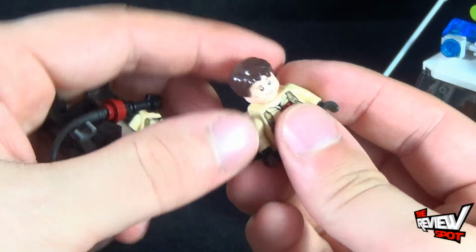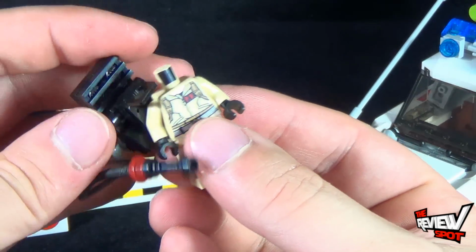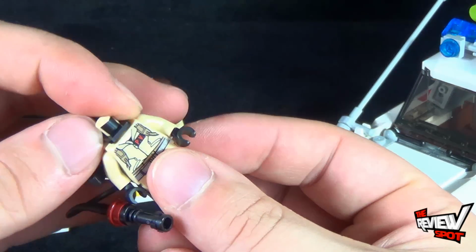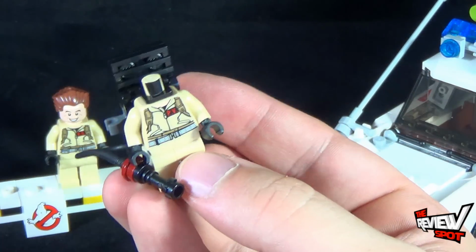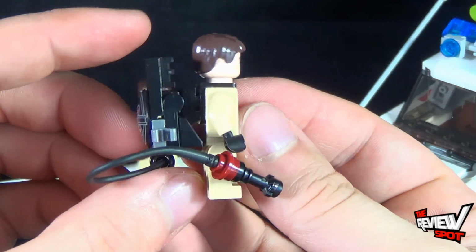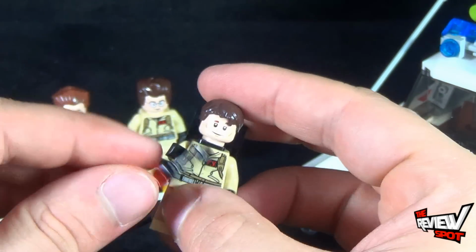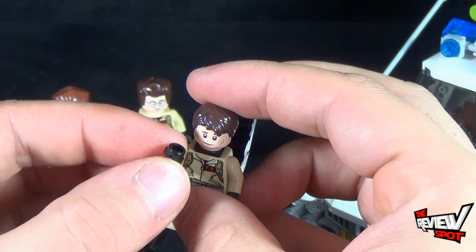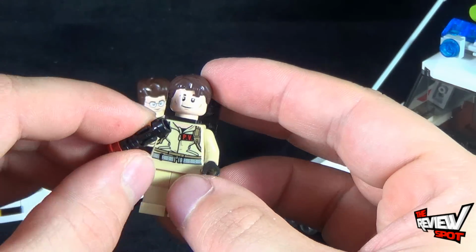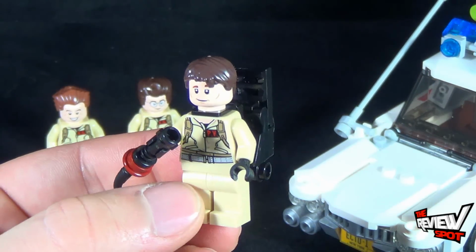But you can take the proton pack. We'll just put that down for a second. Take off Peter's head. Put the proton pack on there. Put on Peter's head again. And bada bing, bada boom, you've got yourself a Ghostbuster, just like that. You can take the proton wand, put it into his hand, and Peter is ready to bust some ghosts.